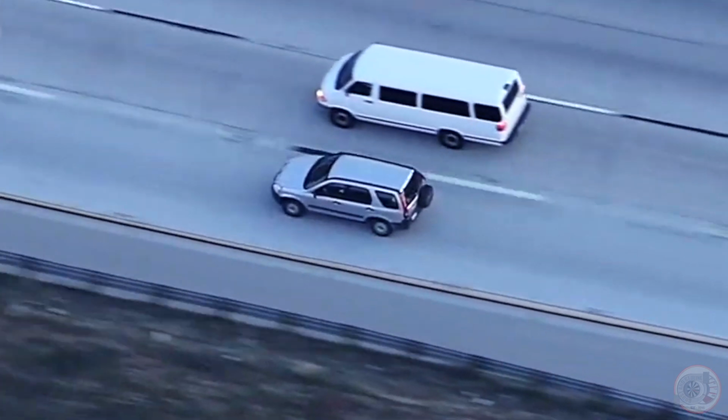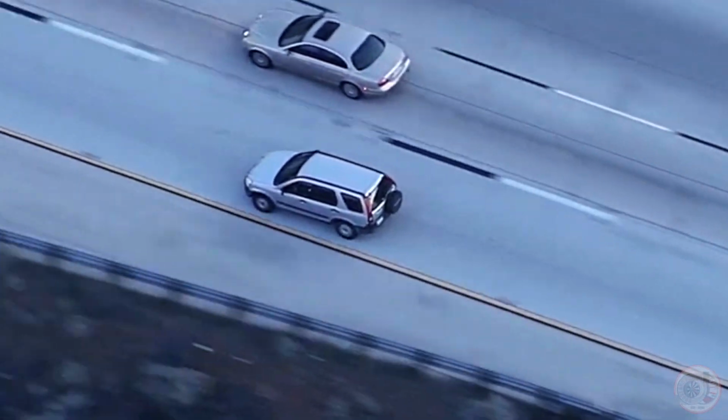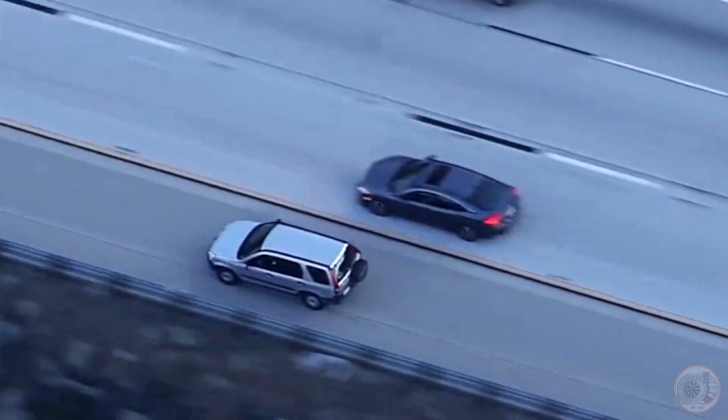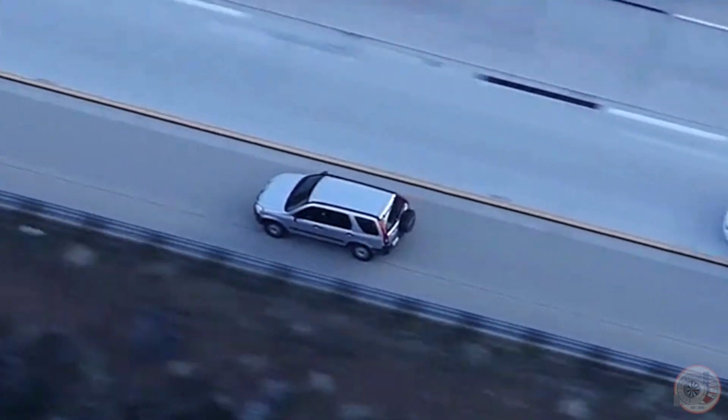Very early in this pursuit, we actually heard that he was going the wrong way on the freeway. So that was an incredibly dangerous situation, but fortunately he didn't hit anyone. He exited the freeway, and that's when we came overhead and have been covering the pursuit ever since.